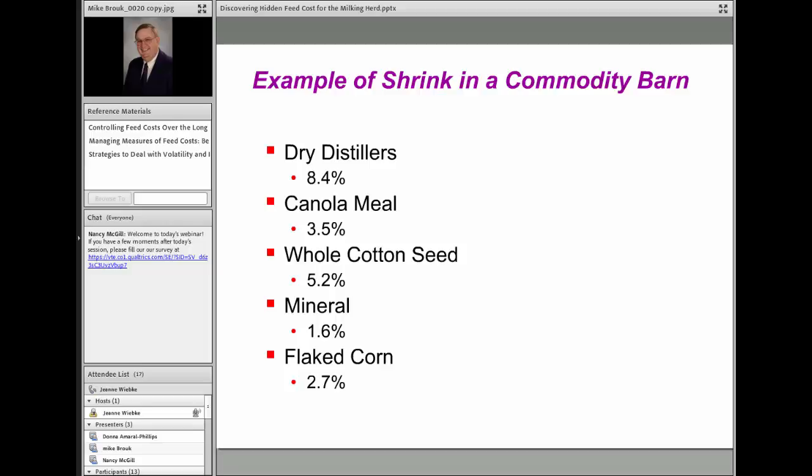And this represents actually a year's worth of data off this particular farm. And again, they have a three-sided commodity shed. And dry distillers grains, by the numbers, losing about 8.5%. Canola meal, about 3.5%. Whole cotton seed, about 5.2%, which kind of surprised me. I didn't think it would be that high, but whole cotton seed stays on the farm quite a while. And mineral, doing a better job with that, about 1.6, and flake corn actually about 2.7.